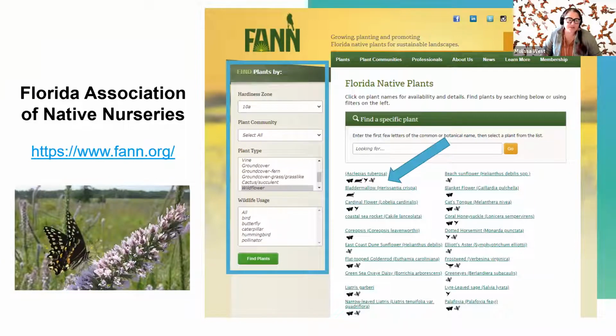Another great resource is the Florida Association of Native Nurseries, also known as FAN. They have a great website where you can go in and look for native plants. On their website, there are all different ways that you can filter to find plants if you want to look for a specific plant. The neat thing about this is they have these little pictures underneath each species of plant that show what wildlife that plant attracts. And another neat thing about this website is if you were to pick a species of plant and go onto the information page for that plant, they also provide local native nurseries that may have that plant in stock.